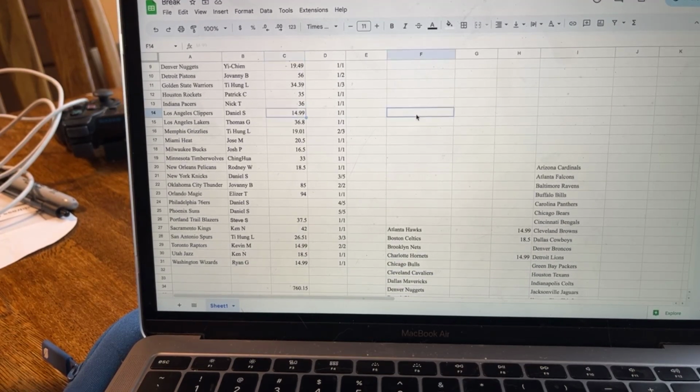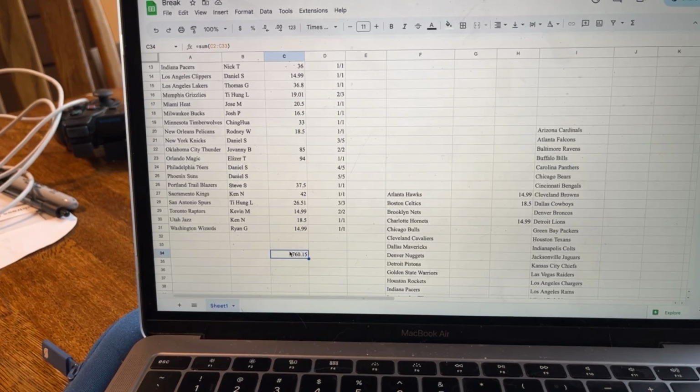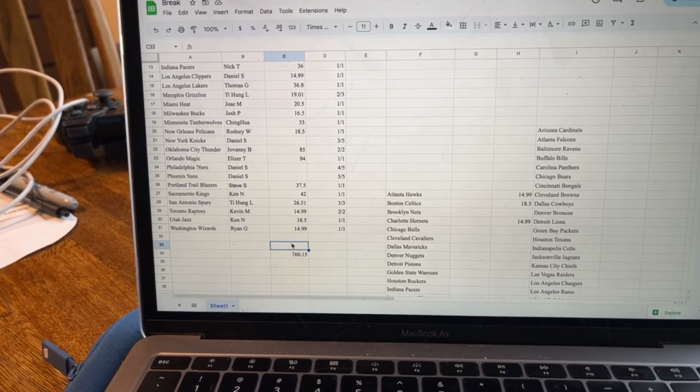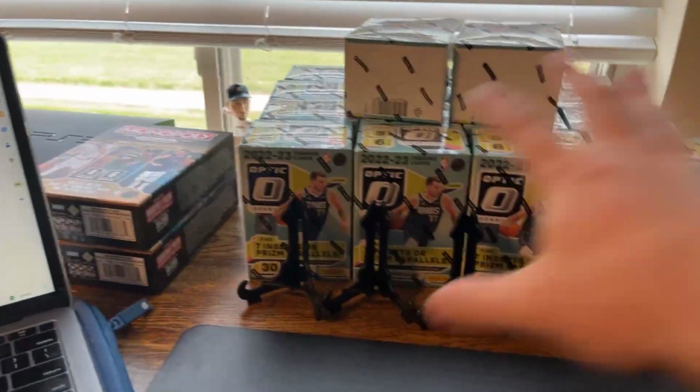I note this in all my breaks, because I have it written, and I don't do a whole lot of basketball breaks for this reason. If I ever do cancel a break, I add up what all the teams sell for, $760. If I ever do cancel a break, this is why. As I said, we got $540 plus tax, so about $560 worth of product that I personally paid for out of my own pocket.